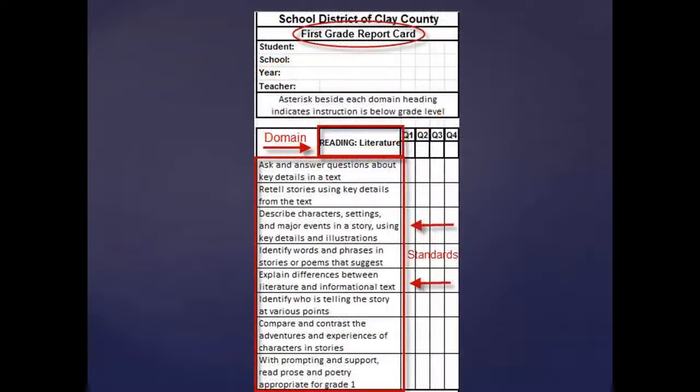Let's take a closer look at a specific domain and its standards. For example, let's look at the standards-based report card for the first grade. The first domain is the reading literature domain. As you can see, this domain is further broken down into a set of 8 standards.